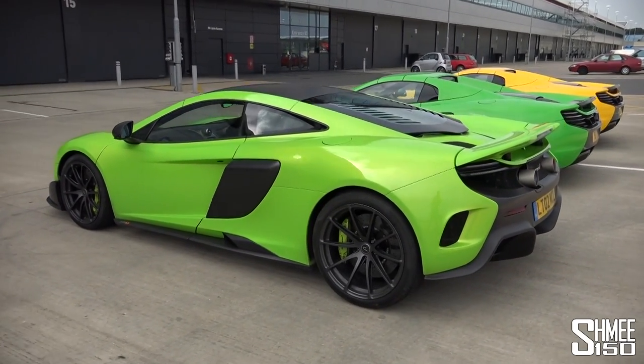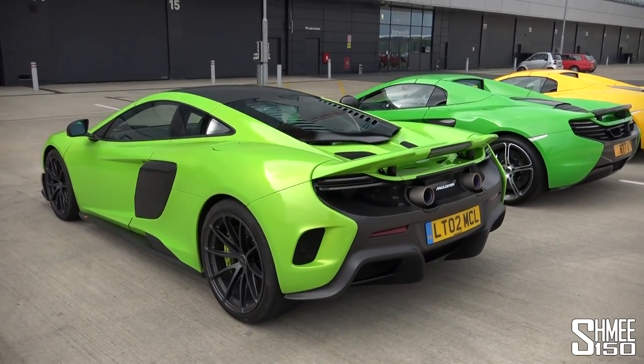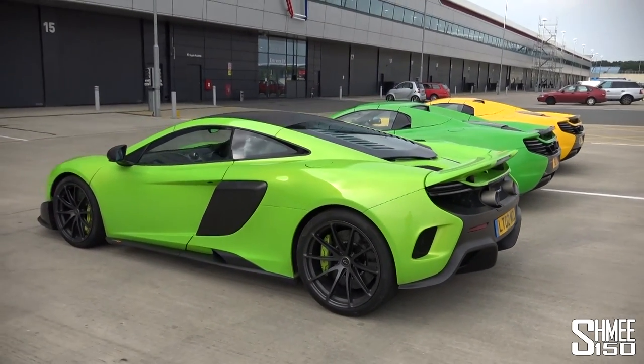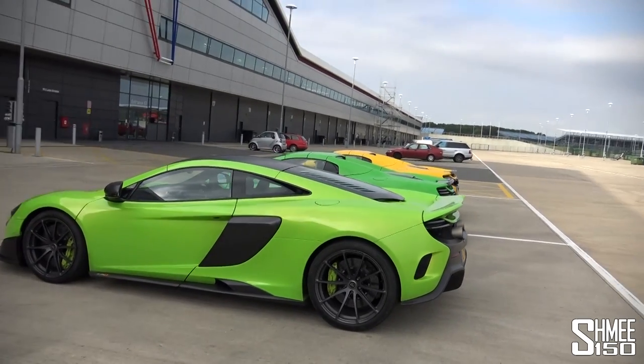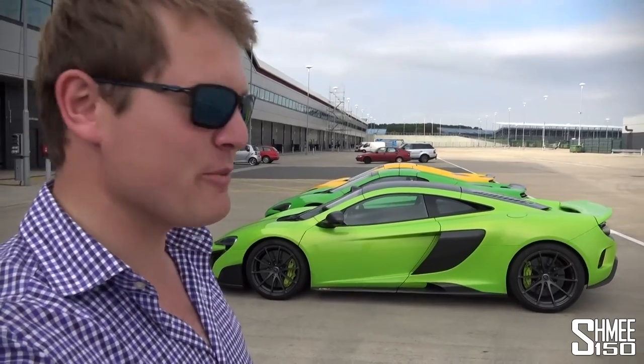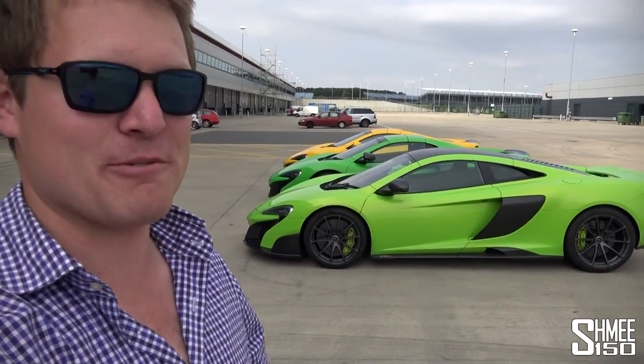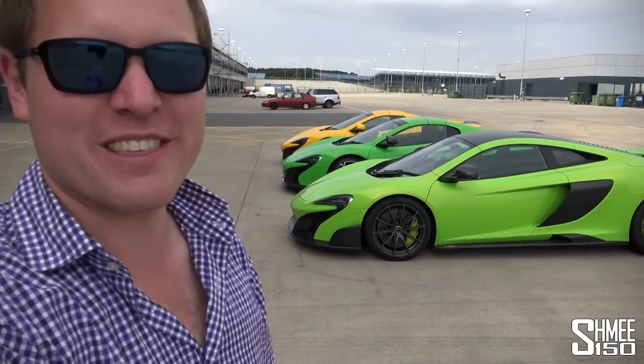Just look at it. What a car. That was one of my favorite drives in a car in a long time. I'm very, very excited about this. Handing the keys back is something I really don't want to have to do for this one. I could just sneakily swap it with my 650S key. It is quite similar after all. But what an amazing day.